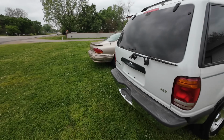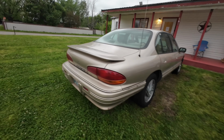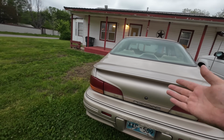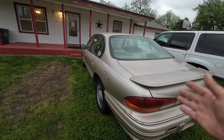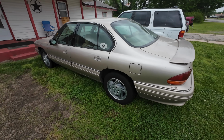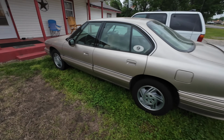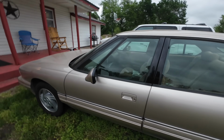Now, unfortunately, the Bonneville didn't do so well on video. I was really hoping. It's a '95. It's an oddball year. But how many Bonnevilles do you see running around anymore? This one's a little rough. You know, it's got some hail damage. It's got dings, and right now it's got bird crap all over. But I mean, overall, it's a really decent car.